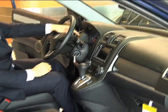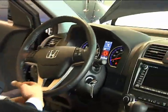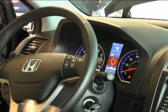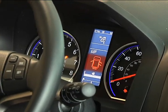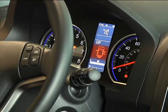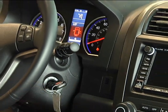You also have a maintenance minder system, okay? And the maintenance minder system is going to let you know when maintenance is due, when you have to change your oil. It also has a tire pressure monitoring system, which is going to let you know which tires are underinflated and which ones need to be checked, okay?